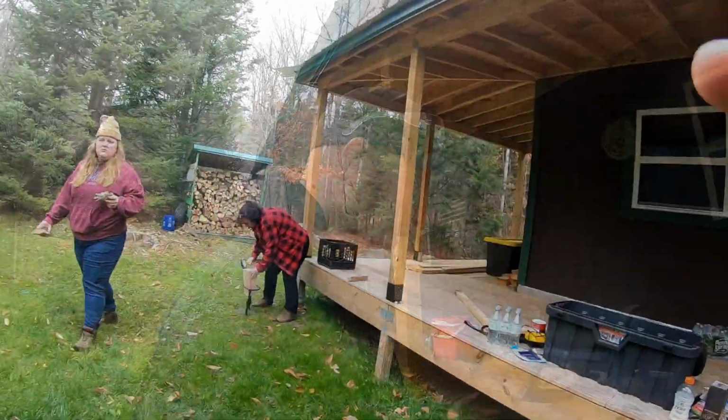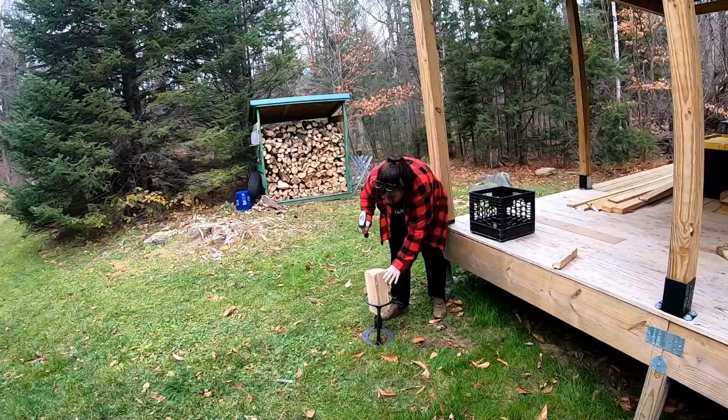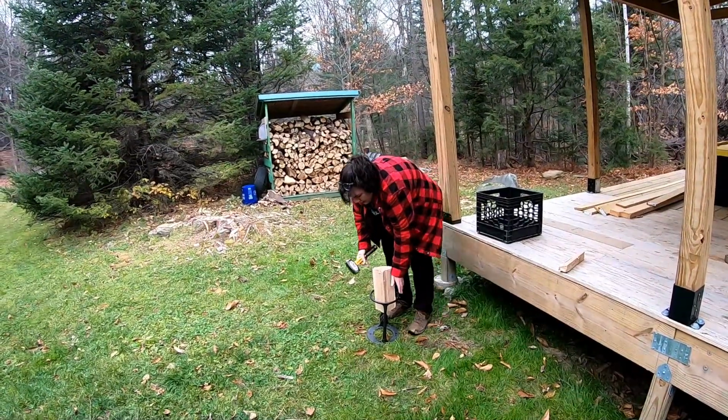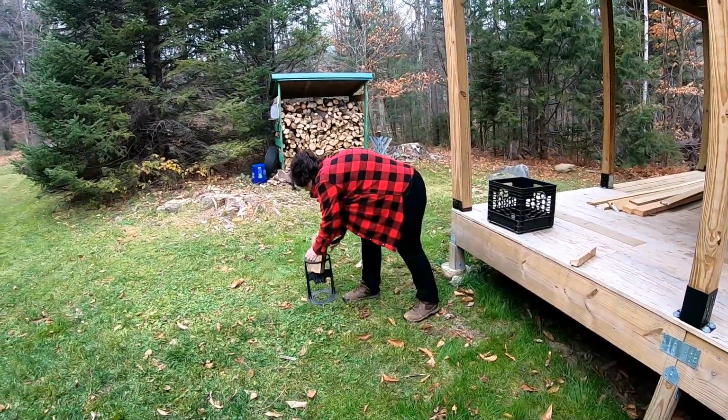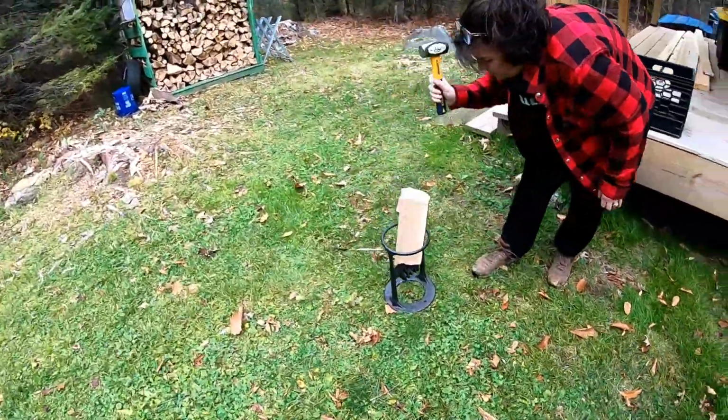This action going on here. Why would you put it there? It's on the grass, babe. Huh? You probably want to put it on either the deck or the. No, it's fine.